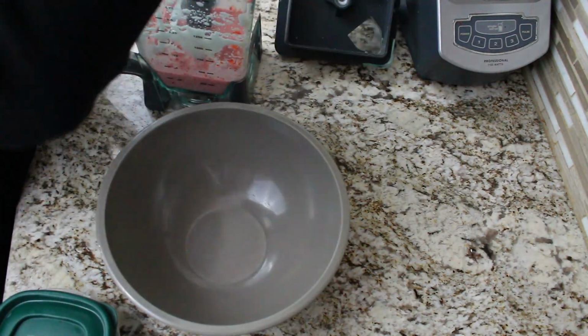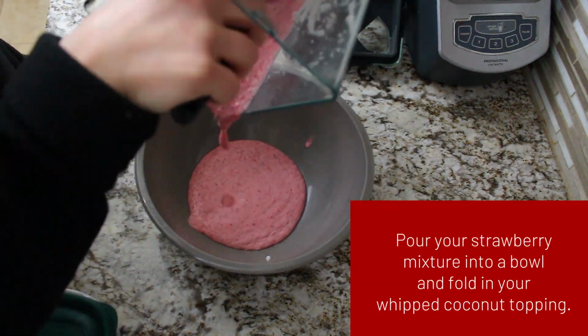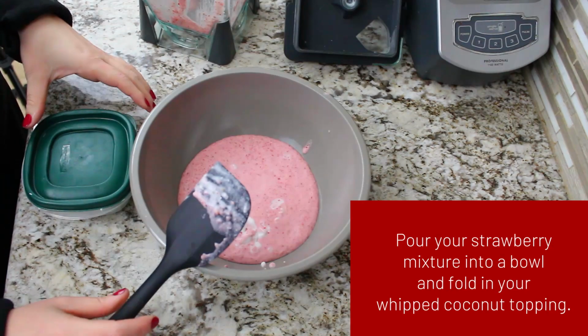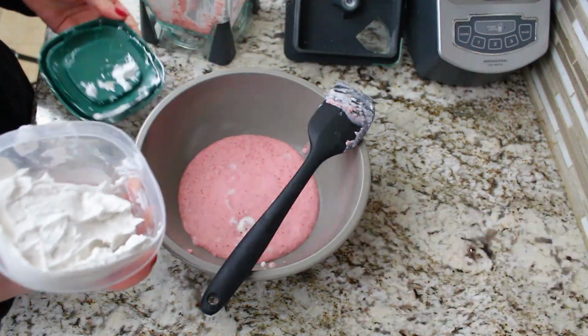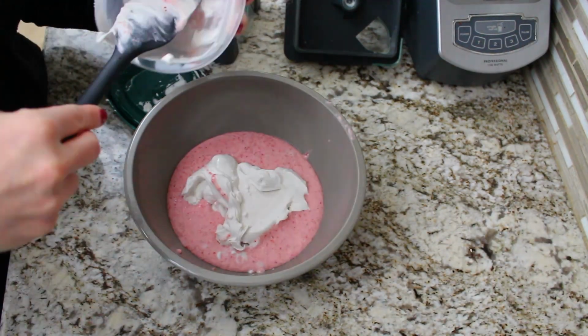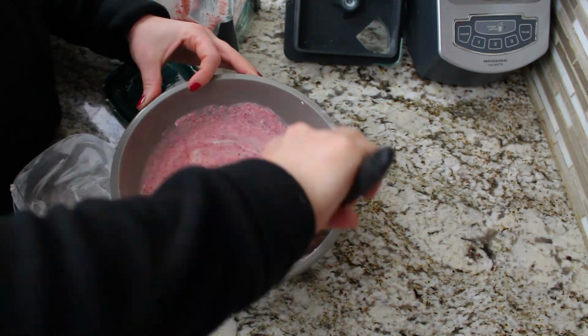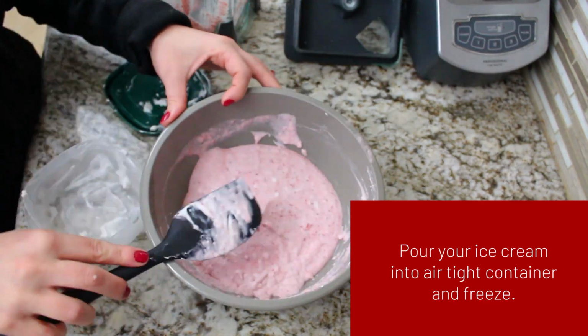And next you want to transfer it into a bowl, because next we want to take out our refrigerated whipped coconut topping that we already made and put in the refrigerator. You want to take it back out, and we're going to fold it into the strawberry mixture. Folding it allows the air to still stay in it, so it stays nice and fluffy when you put it in the freezer. So once in the bowl, you want to transfer it back into an airtight container and put it in the freezer for at least a few hours to get hard.